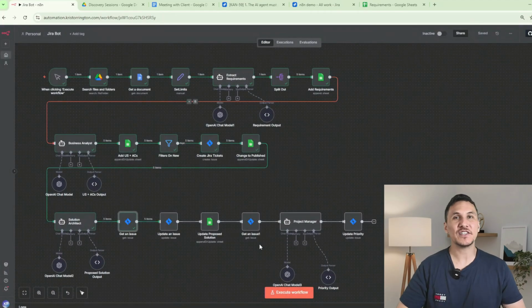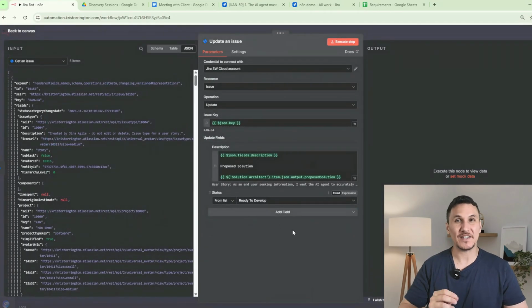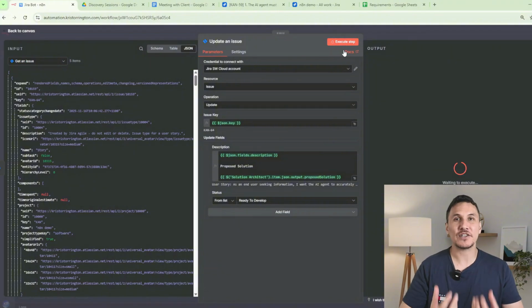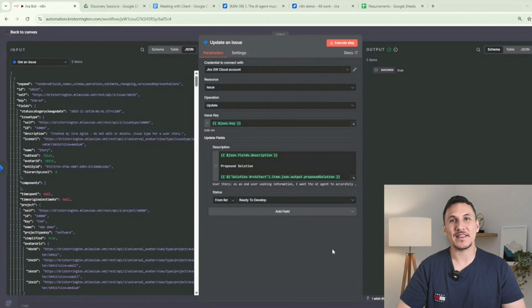Now that we have the updated Jira issues, we can merge the proposed solution into it using the Update Jira Issue node. Set the operation to update, and in the issue key field, pass JSON.key. In the update fields, replace the description with the existing description, usually JSON.fields.description, and then append the proposed solution right under it using JSON.output.proposedsolution. This gives you a clean, rich Jira ticket with the user story and acceptance criteria and a fully written solution all in the one place. Then set the status to whatever stage you want next, typically something like ready to develop. Once you save that, the solution is officially part of the Jira issue.